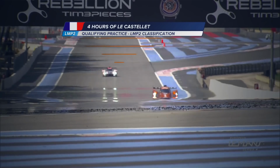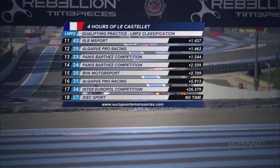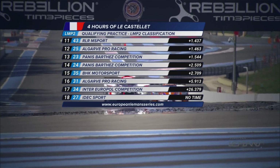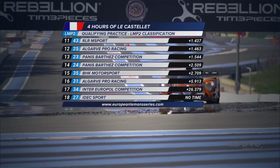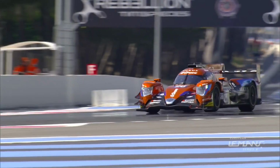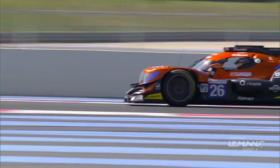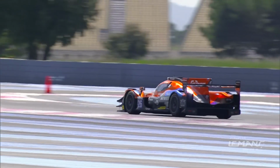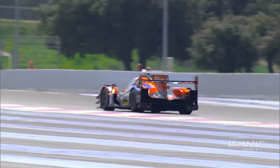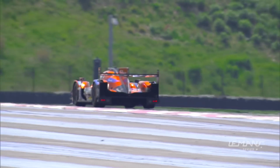25 thousandths of a second between Norman Nato and Paul-Loup Chatin's time. Alex Brundle leaving it incredibly late to get onto the 2nd row of the grid for car number 32, and it's Cool Racing. Nicolas Lapierre getting their number 37 Oreca into 4th position, ahead of Ben Hanley and the Dragon Speed car. Paul de Resta will start from 6th place, also for United. But high class, Duqueine, Carlin and Graff all represented in the top 10 positions.